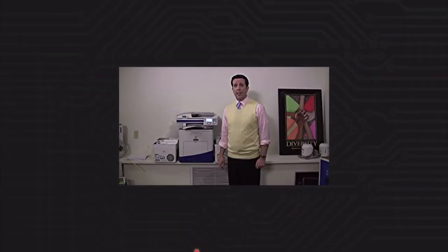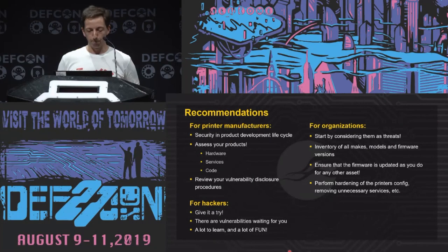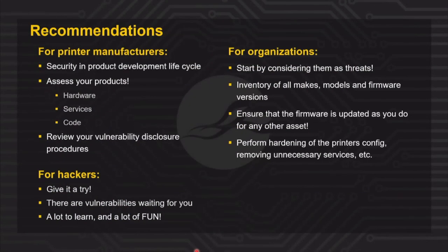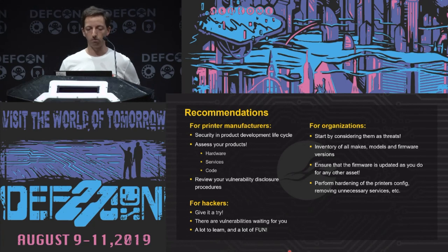We could also say to some vendors: less marketing and more security. And the main recommendation for manufacturers will be to simply invest in security. It's necessary in all the development phases of a product. Organizations should start considering these as the threats they are. They have a lot of sensitive information, not only documents, but also important information in the configuration, like passwords, domain credentials, etc. And they are connected to their corporate networks. So they are really high risk and not low risk devices.